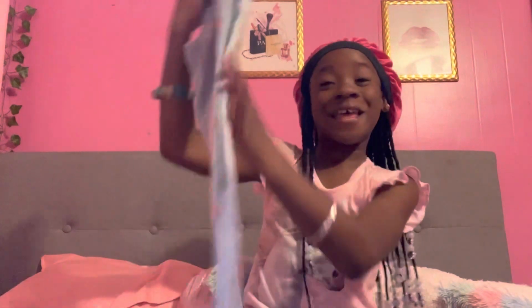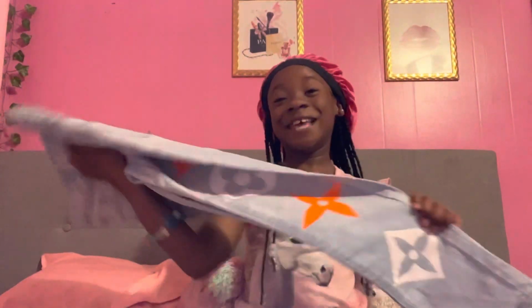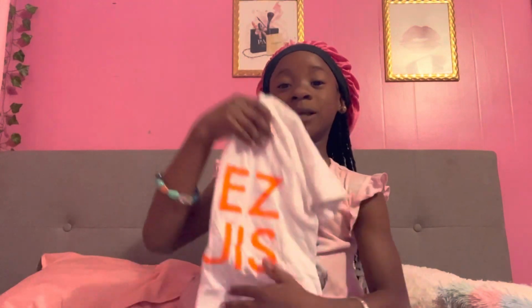And show y'all what is in my book bag. So guys, I have these LV pants. And I have this shirt, but it's a little bit wrinkled, and my mom got on it in the morning. But yeah, and I'm gonna wear my white ones. I'm gonna be icy. Period. Don't play with me.